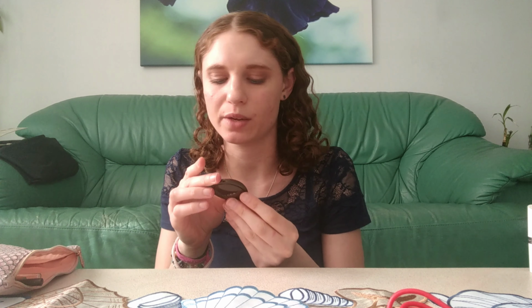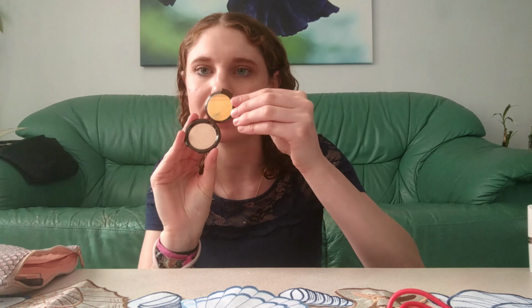And then next for highlighter, I have this Becca sample of Champagne Pop. I got this in an Allure Beauty box. I figured I'd use it this month and try it. This is the only Becca highlighter I own, and I never really tried them before. So I have that there. It's a pretty color, a very pretty highlight, and that's what I'm using for highlighter.